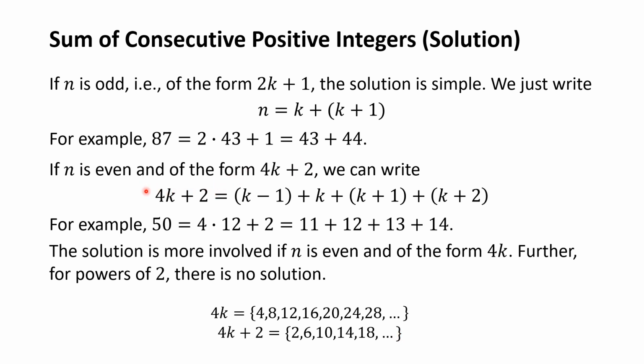If you're in the form 4k plus 2, you can write that as this sum here. And notice that you have k plus k plus k plus k, you have 4k. Then the minus 1 and the plus 1 cancel, and you just get 2. So this equals this, but these are 4 consecutive integers. So, for example, 50 equals 4 times 12 plus 2. So k is 12 in this case, and you just plug that in here, and you get 11 plus 12 plus 13 plus 14. You can see that's 50. 11 and 12 is 23, 13 and 14 is 27, and when you add those, you get 50.